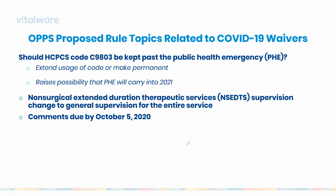All right, so some of the topics that were in the proposed rule that were related to the COVID-19 waivers was regarding the HCPCS code C9803. The intent with the C9803 was to just keep it during the public health emergency and then delete it and extend that usage of the code. And they were asking, should we just go ahead and extend the usage of the code through the end of the year that the public health emergency is, or should we make it permanent? For me, it raised the possibility that the public health emergency would carry into 2021, and that now has been confirmed it will. So we'll need to keep an eye on that.